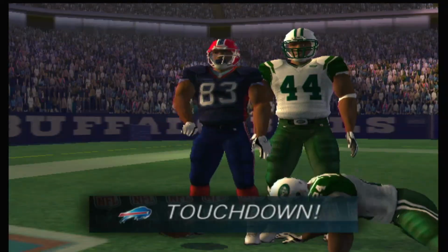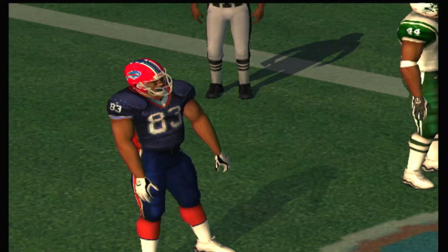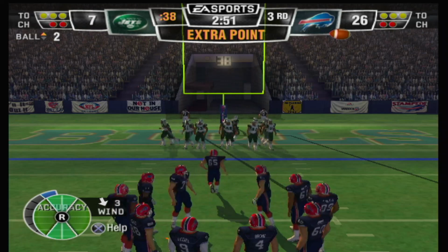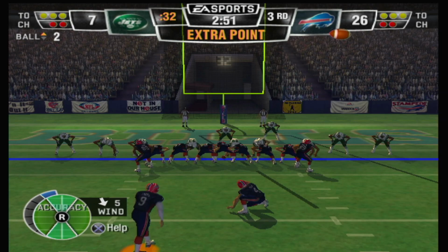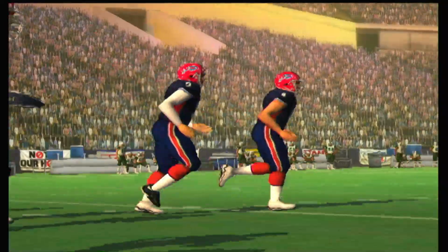He cruises in for the touchdown. With Lee Evans, speed and big plays are really what sets him apart. When he gets consistent quarterback play, you see Lee Evans making big plays game after game. Set. Lindell adds the extra point.